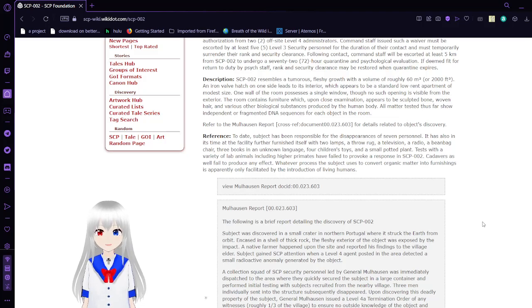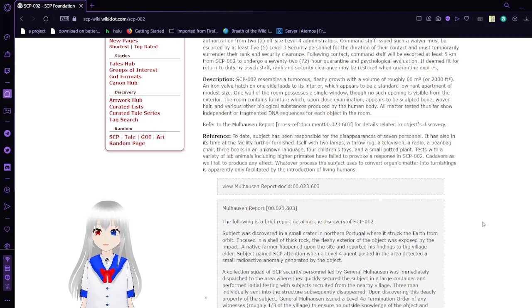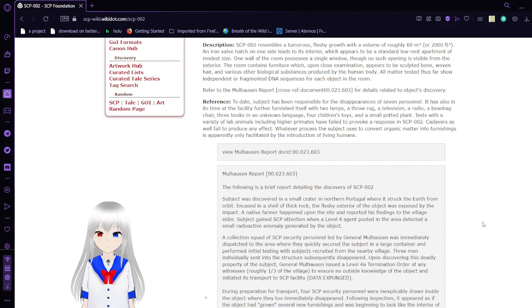The room contains furniture which, upon close examination, appears to be sculpted in bone, woven hair, and various other biological substances produced by the human body. All matter tested thus far shows independent or fragmentary DNA sequences for each object in the room. Refer to the Mulhausen report, cross-reference document 00.023.603, for details related to the object's discovery.